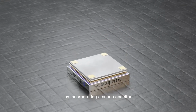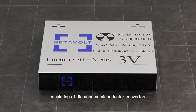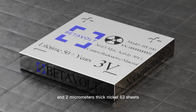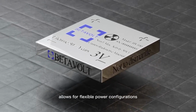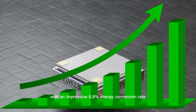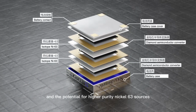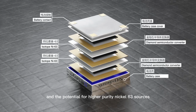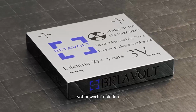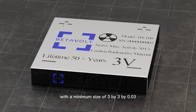By incorporating a supercapacitor, the modular design, consisting of diamond semiconductor converters and two micrometers thick nickel-63 sheets, allows for flexible power configurations from microwatts to watts, with an impressive 8.8% energy conversion rate, and the potential for higher purity nickel-63 sources. These batteries offer a compact yet powerful solution with a minimum size of 3 by 3 by 0.03.